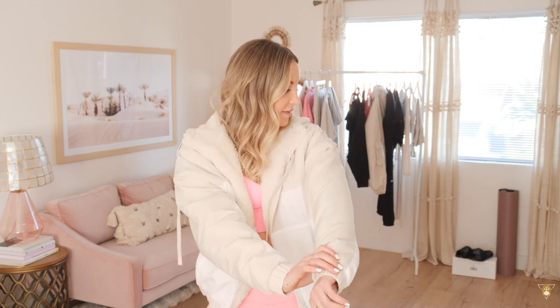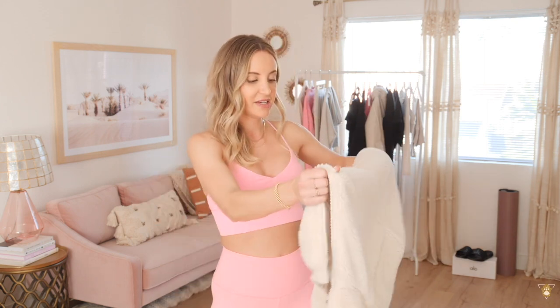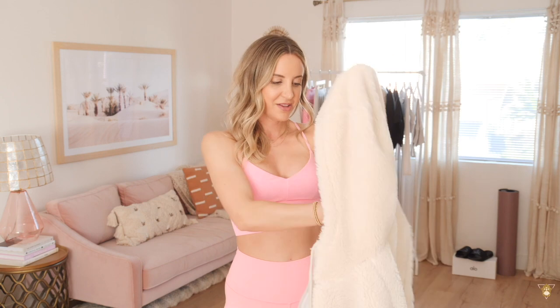This is, again, very similar material to that longer coat that I wore with the shorts. Kind of feels like waterproof material. You could totally wear this in a colder climate as well because it's super cozy on the inside, because on the other side is that Sherpa material that Alo is really well known for. So super easy, just put it inside out. And then you have a whole other jacket, which I love. So cute. Yay! The leggings are in a double extra small, the bra is in an extra small, and the jacket is in a small.